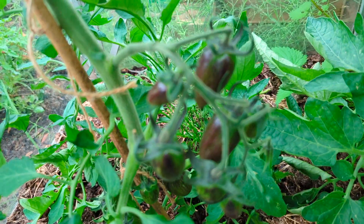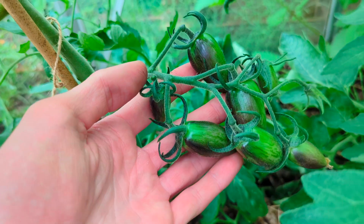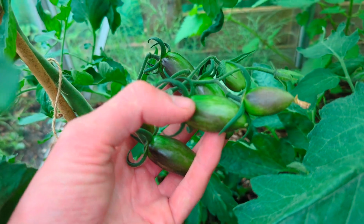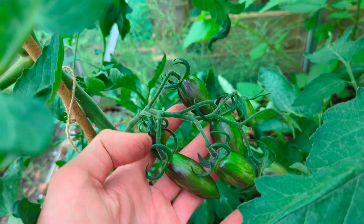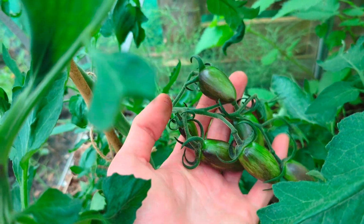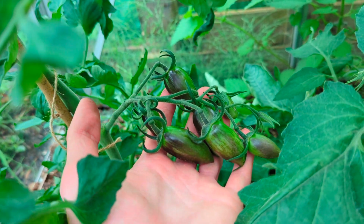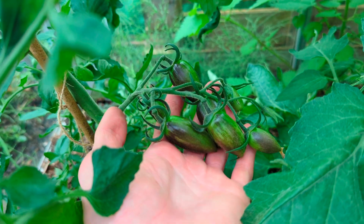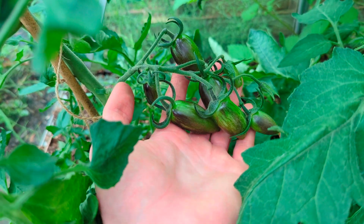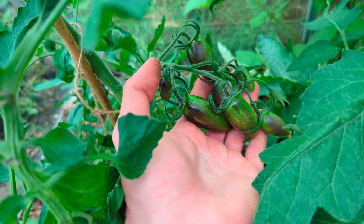Yeah, according to my labelling, this is pink Berkeley tie-dye, and I can tell you with 100% confidence that that is not pink Berkeley tie-dye. That is probably Brad's Atomic Grape. Looking at those, yeah. Don't ask me, guys. Even I don't know what's inside my own greenhouse because I've got them all mixed up, because I'm growing like 40 varieties of tomato.